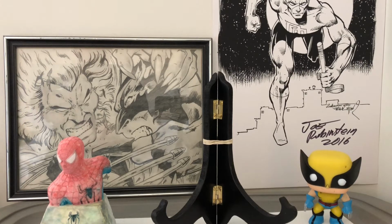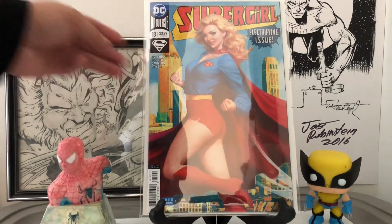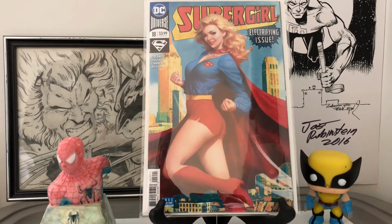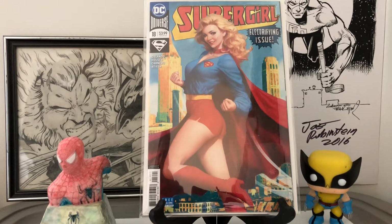I just got a couple of books from a local comic book shop. I'm really enjoying picking these up. This is Supergirl number 18. Not a key, but take a look at that cover. A bit retro, just a fantastic cover. It's Stanley Lau. He's been doing these covers, and one after another, I just can't get enough of it. I gotta have it. I love the retro look that she's got going on there. So I always love to add this.